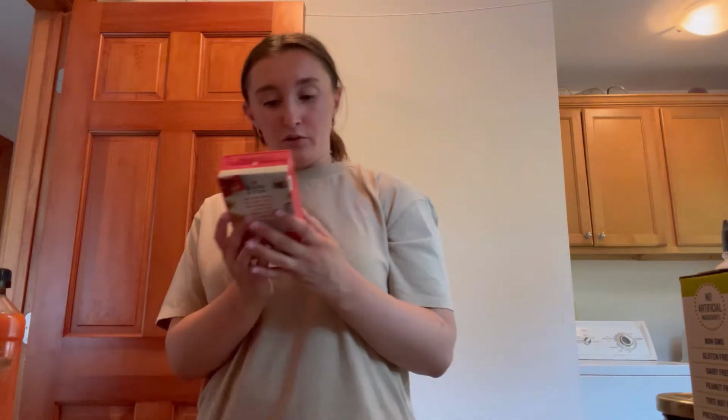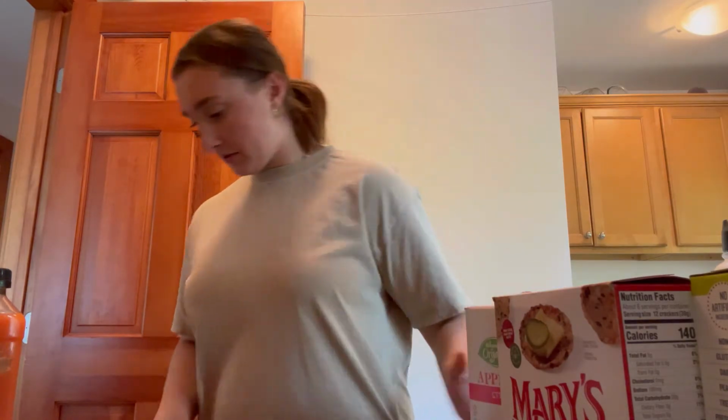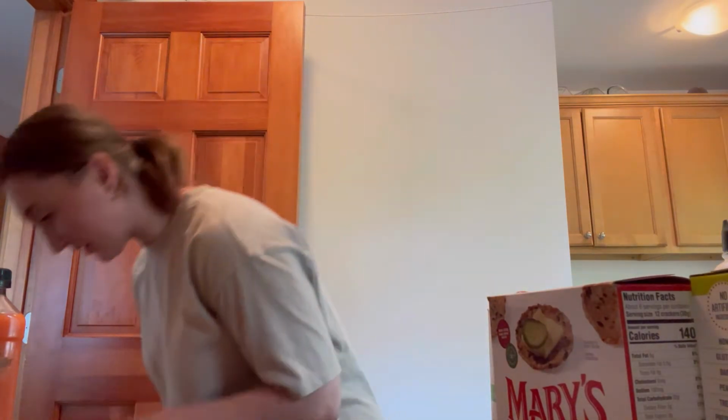I got this tomato soup, bone broth tomato soup. Yummy. I love tomato soup and grilled cheese. Some crackers, applesauces. I got strawberry applesauce and no sugar added applesauce. It only has 1 gram sugar added, so that's good. I love applesauces. I haven't tried the strawberry one, but I'm excited.